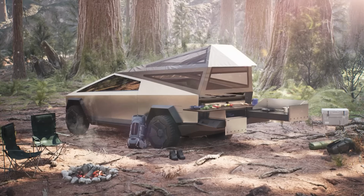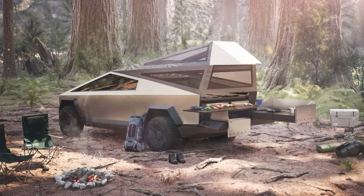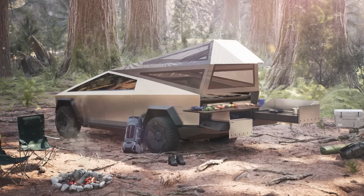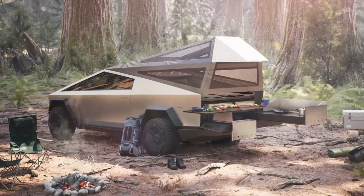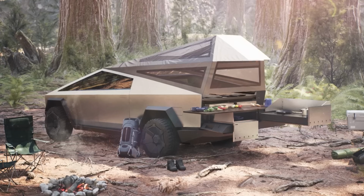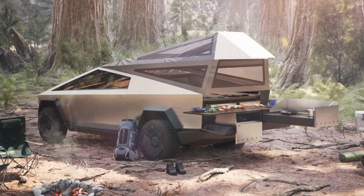Yeah, because we've all seen these pictures that Tesla put out of what the camping could look like in a Cybertruck, but you'd still be removed from the cab in that situation, which means you don't have access to the music, you don't have access to the air conditioning. Whereas now, with the midgate open or the window open, you could have access to that while you're in the back camping.